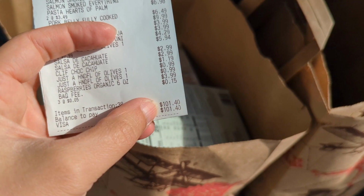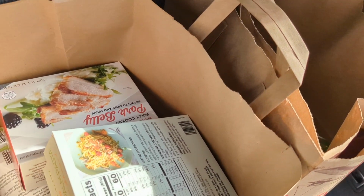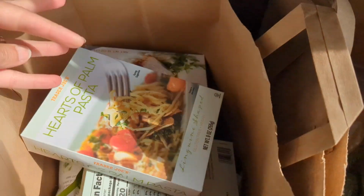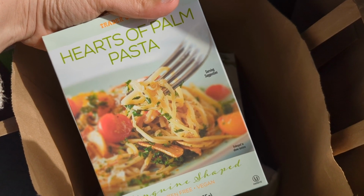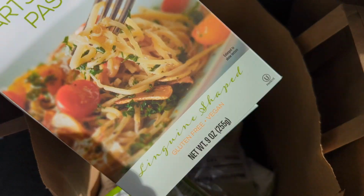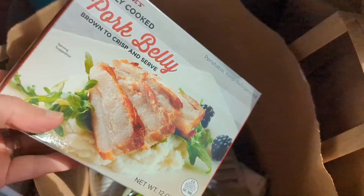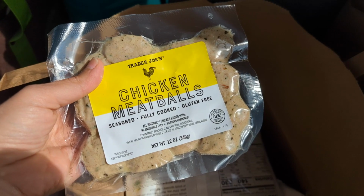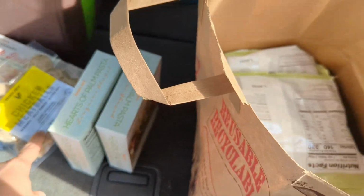I spent $101.40. And not everything I got was keto, because not everyone in my family is keto, but a lot of it is. So I'm excited to try these. Let me know if you want to see a taste test of some of these items, because a lot of things I have not picked up before. The pork belly, another one that I'm excited to try. Maybe I can do the hearts of palm pasta with some of the chicken meatballs on top, like a creamy sauce or something. That would be really good.